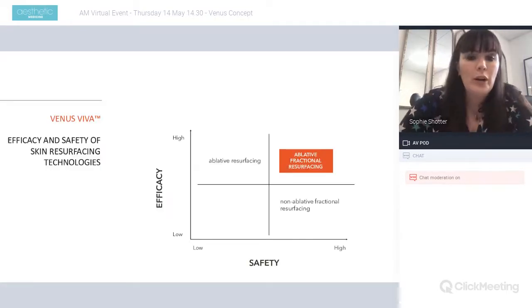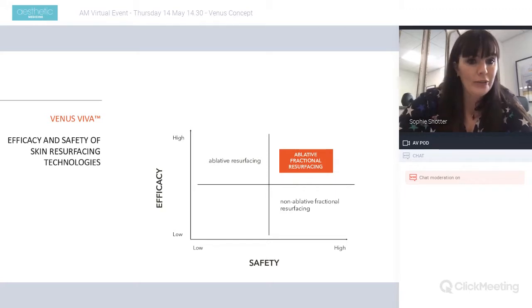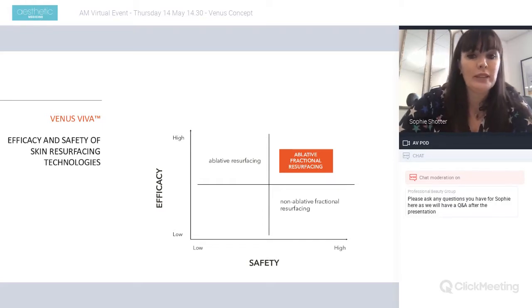And the reason why we're so keen on this is that it allows us to achieve a high safety profile with a high level of efficacy and results. So we're sitting up here, in the top right, where safety and results are excellent. Whereas when we look at the more old-fashioned resurfacing techniques, you were sacrificing either safety or results.